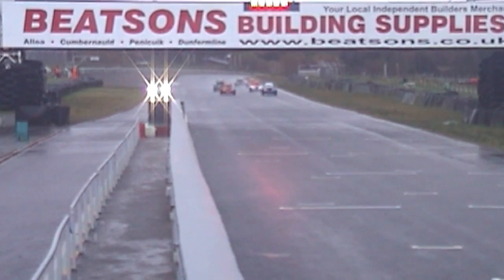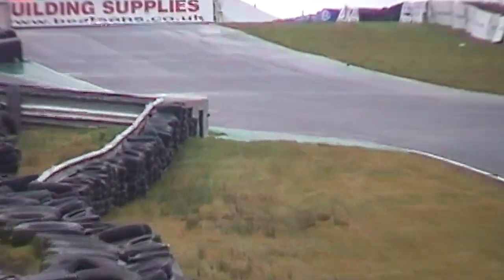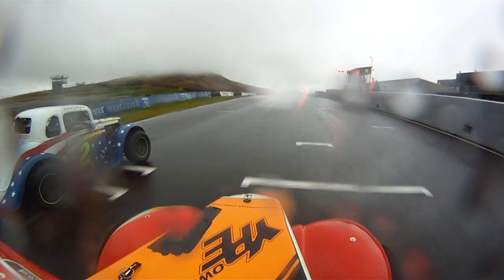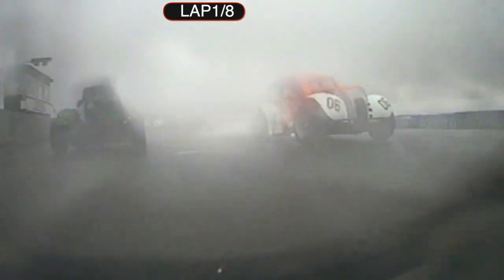The pace car pulls under the bridge right now and we are going racing. The cars accelerate away towards the first corner, which will be the hairpin at the bottom of the hill. We pick up a camera just looking back up towards the top of the hill at the Beatstons Building Supply Bridge. Let's see the lights go off the bridge. When will they go off? They're holding just a couple of minutes to come towards the lights. Here we go, we're now racing for heat number 2 in the Legends as we come away from the pole position there.